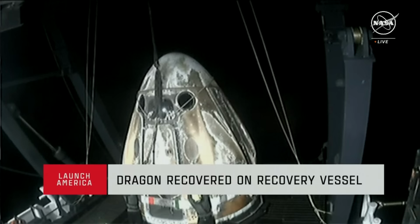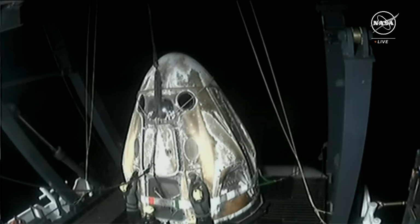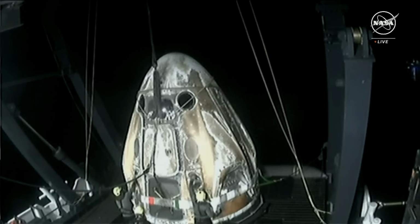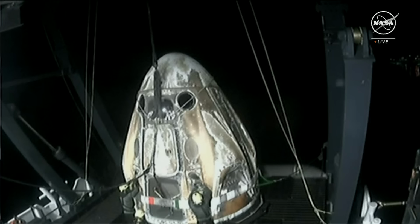Even though they work out for a couple hours a day to maintain bone and muscle health, the adjustment back to the 1G environment on Earth can be something that takes a little getting used to. So as a safety precaution, we always just help any of our crew members returning from space out of the vessel. So again, we're about 30 minutes or so since Crew 7 splashed down off the coast of Pensacola, Florida. They're already on the recovery vessel, and we are just awaiting the next steps in the process in order to get the crew out safe and sound.